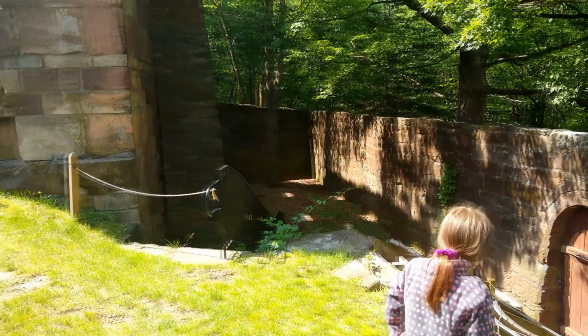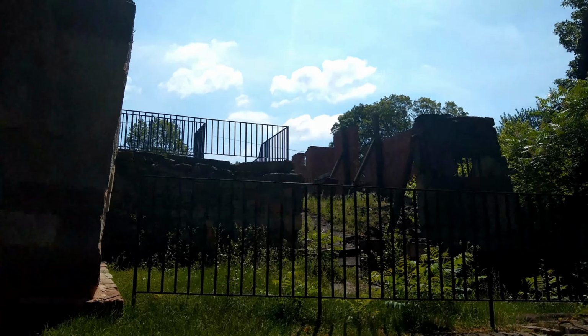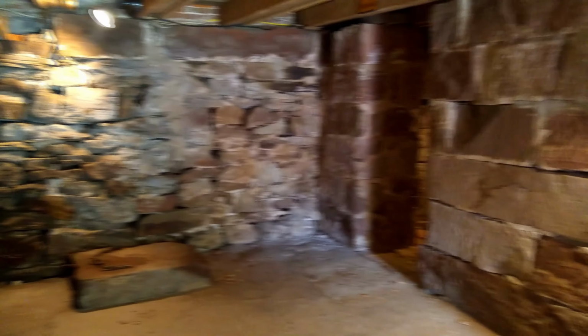Back up on the top, you can see the remains of the original above ground prison. First, it was the barracks for the guards. And then when the prison itself was deemed not really safe for humans, they moved them up and had them in prison cells up here. Just walking around the place, it wasn't a very busy place, I'll give them that. You can see bricks and rock and even some timber that dates back to a very important time of American history, or pre-American history.